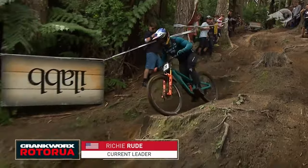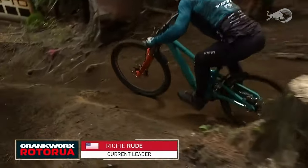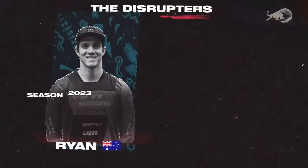Right line there, it's going to tee him up in the middle. Richie, one of those riders that is one of the strongest riders that we see. Muscles bulging out of the sleeves. Tuhoto in second, Jackson Frew in third there. So good run by Richie Rude, no doubt about that.